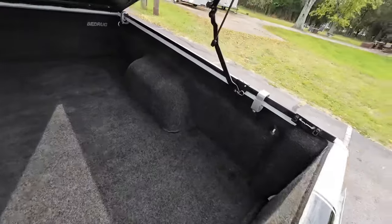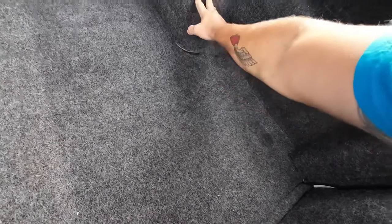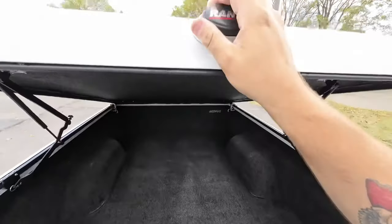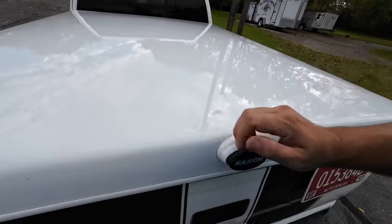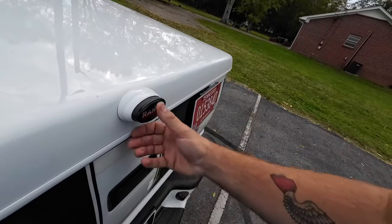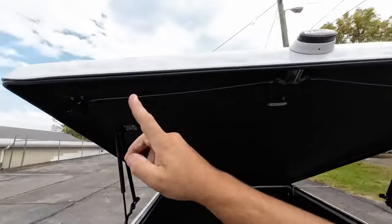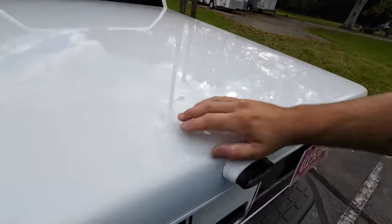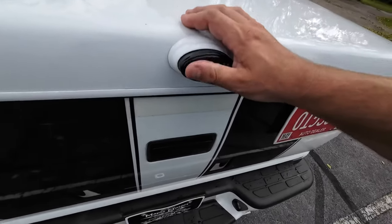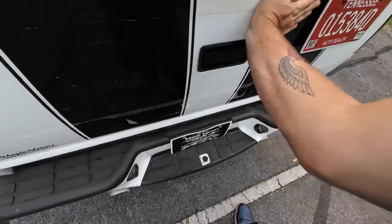Looks like it zips up though. I wonder if it just comes right out. I don't know. Probably a little bit more than just coming right out. It locks. I had to unlock it to get it to unlatch. But check this out. To unlock it, you push that. So that's like your door handle. And you pick up. And it lifts itself up with a seal all the way around. Pretty cool bed cover there. And then it's locked. How about that? And there's a key inside. You can't open the tailgate when it's locked.